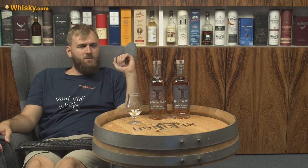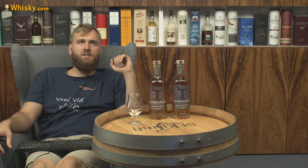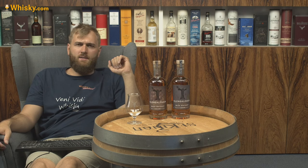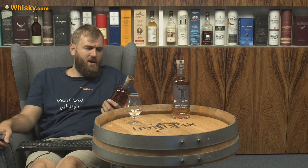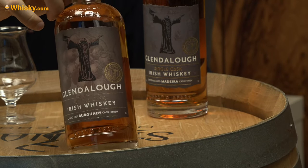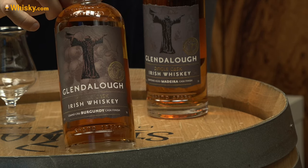They date back to the year 518, and during that time, the holy man named Saint Kevin was going through the Irish wilderness and probably converting and doing a mission or something like that. And he is shown on the bottle. Yeah, here we go. A Glendalough Irish whiskey.